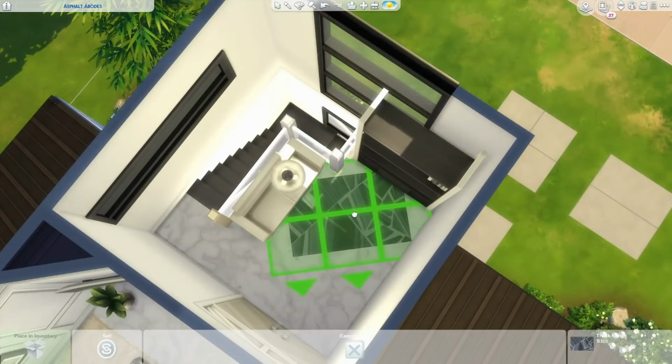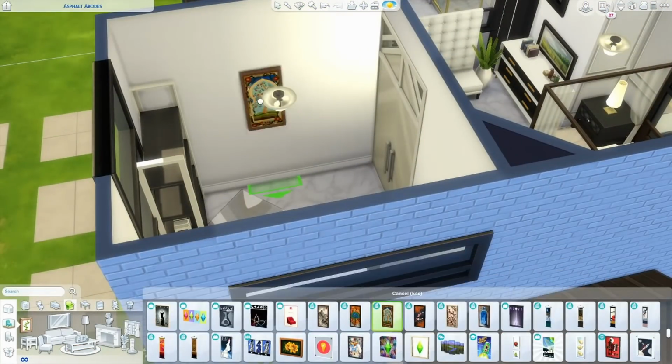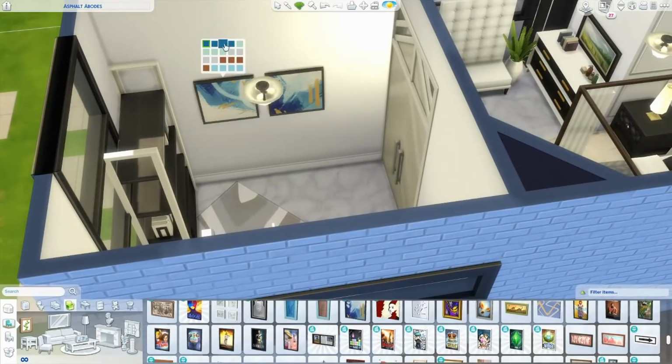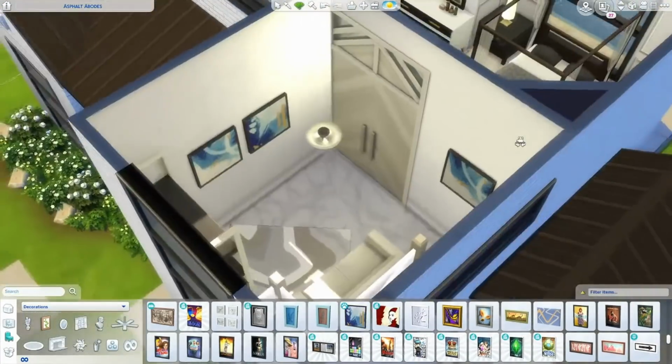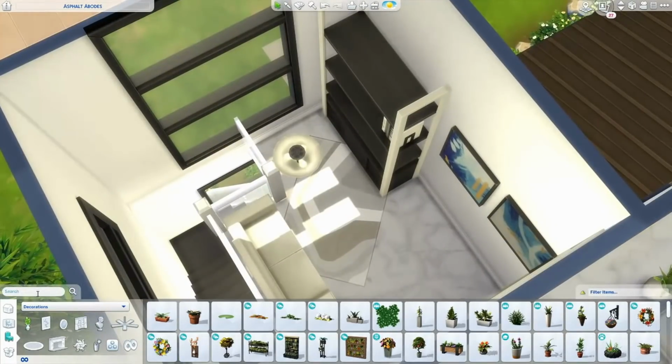I've never done anything like that before. I've done an open concept bathroom before, but nothing to that extent where I have the pool and the shower out in the open like that. So I think that I'm like out of breath.